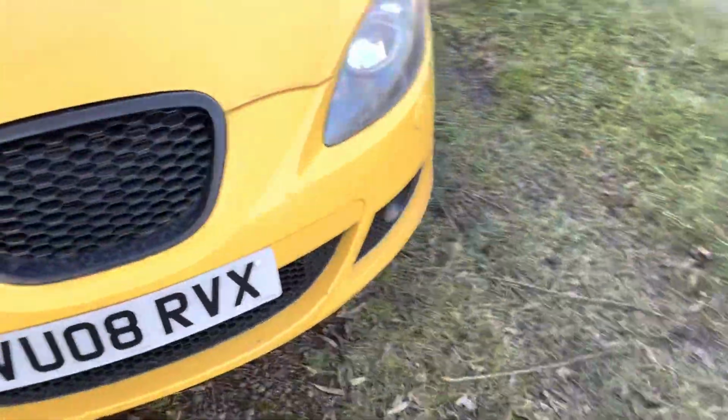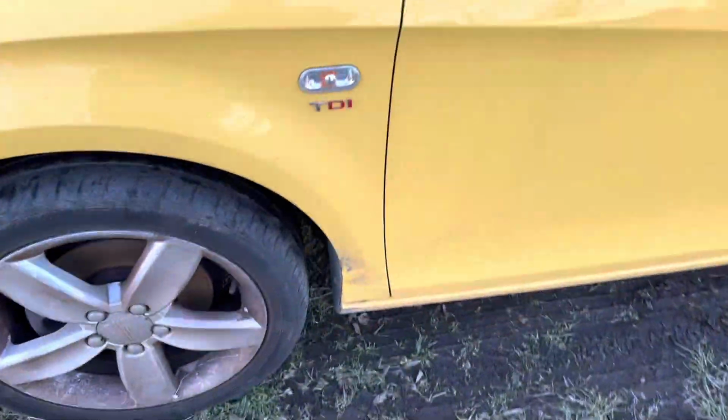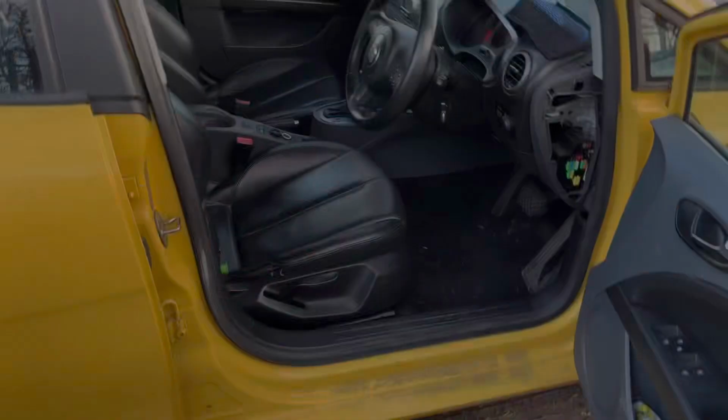Bodywork, guys, so this is a category N, but this time I've made sure I've gone and got something that's not too bad. Little minor dent there, that'll pull out easy. And then here, polish, nicely buff out. Should be good, should be good. Yellow, I know.